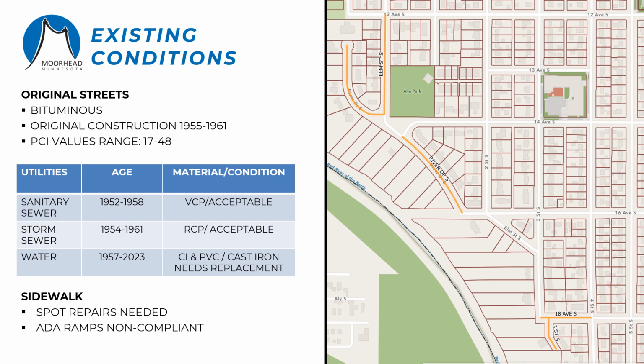The storm sewer is in good condition, and so no improvements are proposed to the storm sewer. The sanitary is generally in acceptable condition. The city periodically televises the sanitary sewer mains and makes repairs when defects are identified. At the present time, no repairs are necessary.